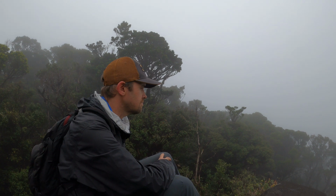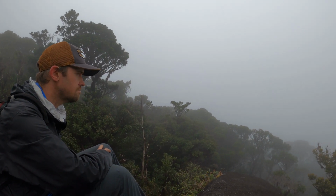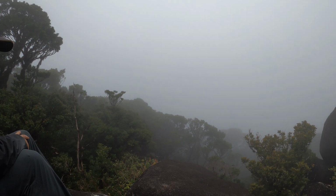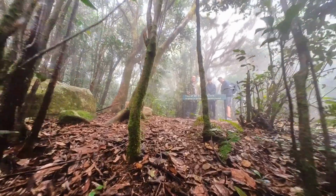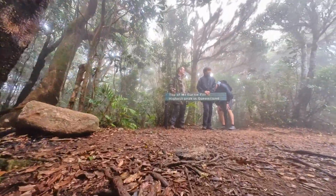And then from here, really, you're on the top of the mountain, and even the walk from here to the campsite it undulates up and down, but you're really kind of cruising along the top ridge. And then from the campsite up to the summit is kind of the last push and a bit of a climb till you get to the peak.